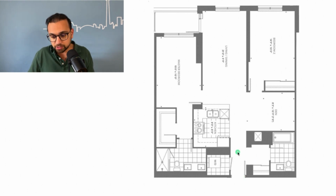This is the entrance right over here, and on the right side is the second bathroom with the bathtub, and they've got a small coat closet right at the entrance. And if you go inside, on the left, you can see a peninsula style kitchen, which is nice too. And on the right, you can see a small den, and in the middle, you've got a decent size living area.